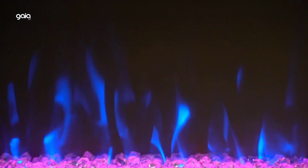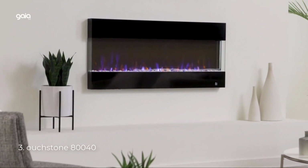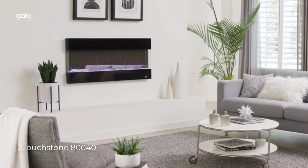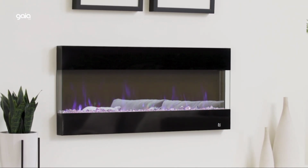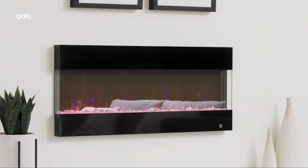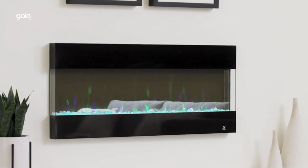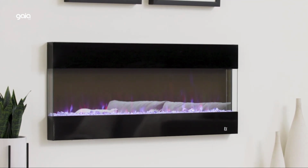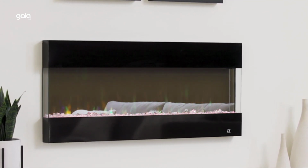110/120 VAC, 12.5 amps. Number 3. Touchstone 80040, Mirror Flame Panel. The mirror flame panel gives the illusion of extra depth to your fire. The flames appear as if they rise from the center of the flame bed. Multiple flame modes. The Fury offers 9 different flame colors and 9 hearth colors to choose from and match up to your liking. Mantle design.